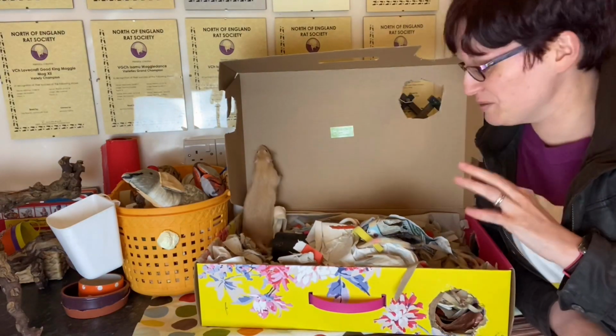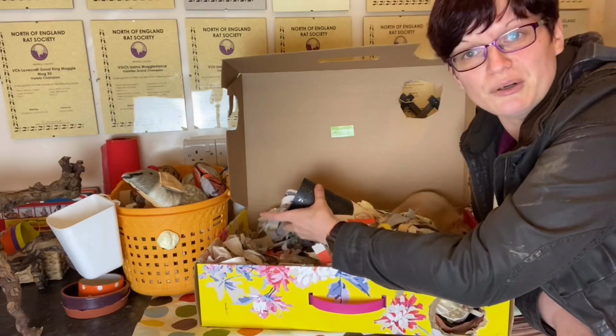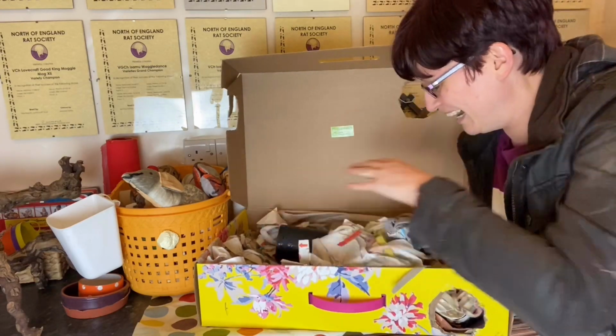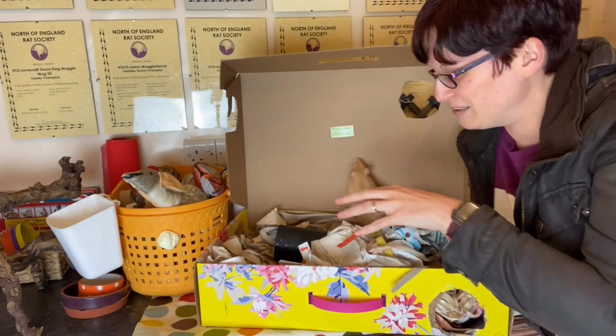Basically what I tried to do was put lots of different interesting things in. Because I had space, I also put a tube in here. That's actually a tube from a bottle of port I got. It was very nice last Christmas. And that also means that they can tunnel in and out of that and kind of redistribute the stuff in there.